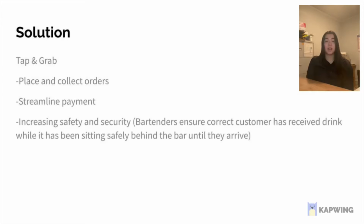First, Tap and Grab allows customers to place orders from anywhere within the venue through the smartphone application. For bartenders, it collects the orders in the order in which they were placed. Next, Tap and Grab streamlines payment. This means customers will be paying through the Tap and Grab app and no longer have to carry cash or card when going to the bar. This also will save bartenders time.